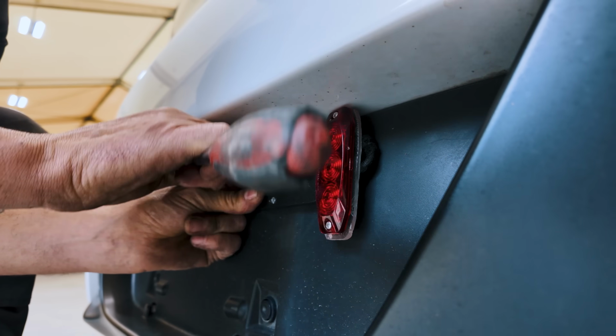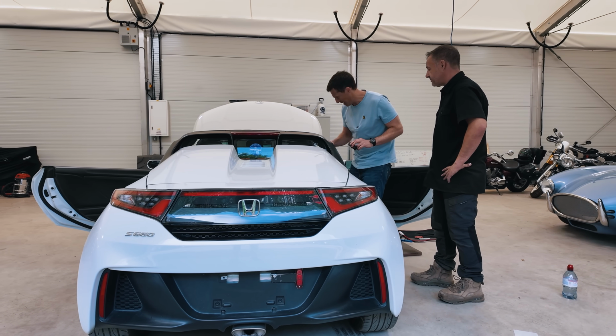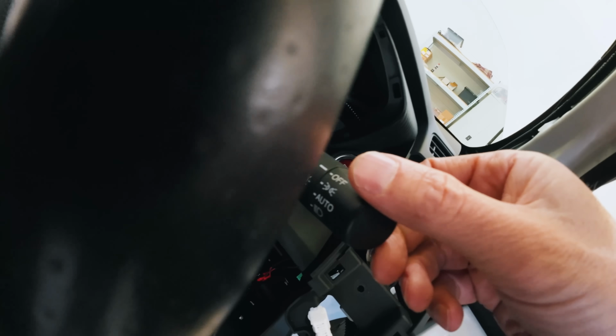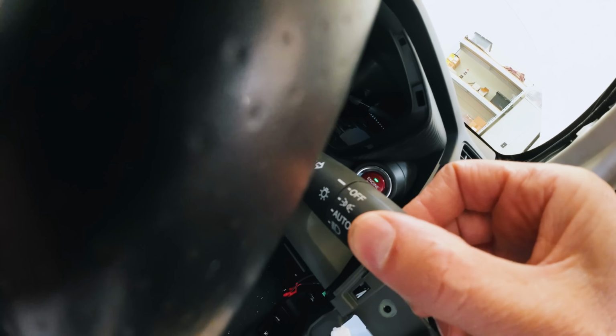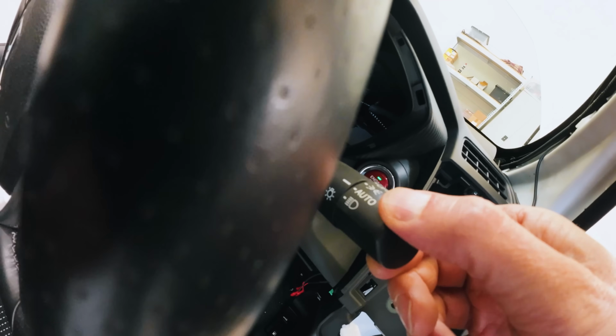All we had to do now was test it. Right then, Gav, let's see if you fit it correctly. So Adam's going to tell us if the light comes on. First thing I'm going to do is just turn on the switch. We have the ignition on, and now I just need to rotate the light switch. Ready? So it shouldn't come on with the side lights on. No, it's not on. Good. And now it should come on with the headlights on.